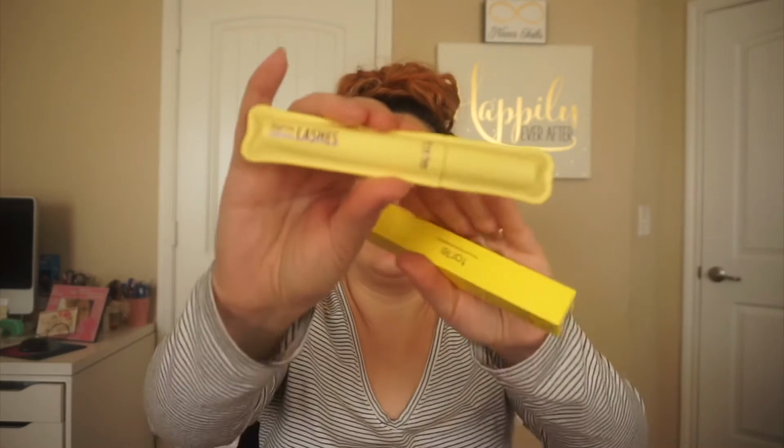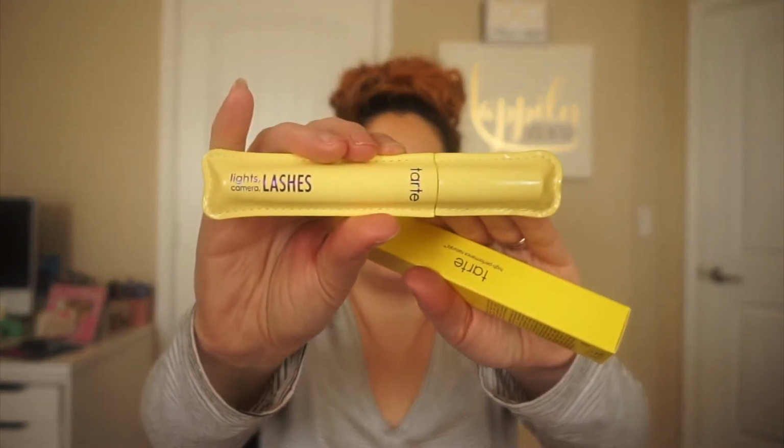I do like the Lights Camera Lashes mascara. I think it's super cute that it's in this yellow packaging. This is not the norm packaging. I do love this mascara a lot. It is one of my favorites. And so I'm just going to read to you here. So the other choice was the Tarte Gifted Amazonian Clay. I have yet to try that mascara, and I do want to try it. But I have not tried that one as of yet.